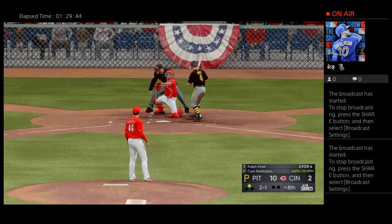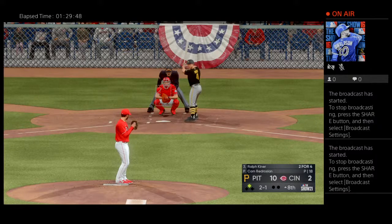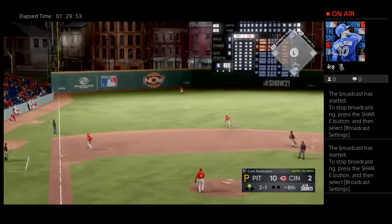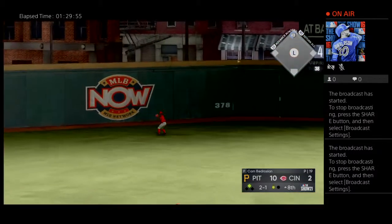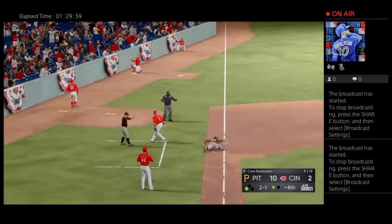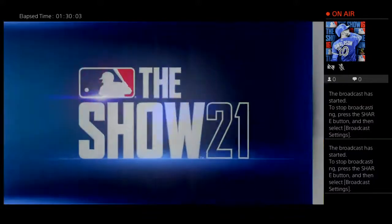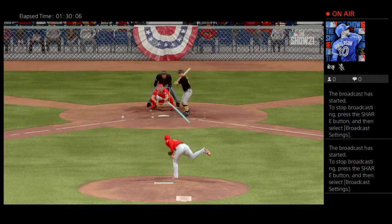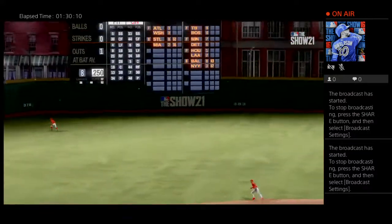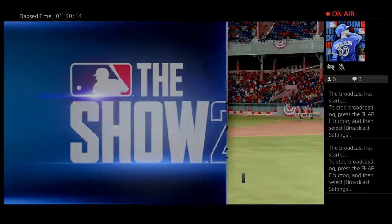A strike, and it's 2-1. Line drive to left. Foster's got it, and that's the first out of the inning. Well, he hit that ball pretty well, but the only problem was that he pulled off it just a bit. The location was a little on the outer half, so he would have hit it even better if he would have stayed through the middle of the field with it.